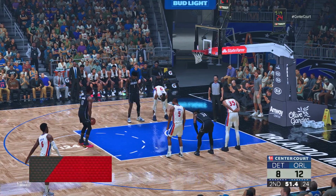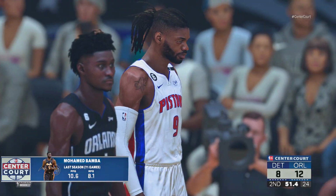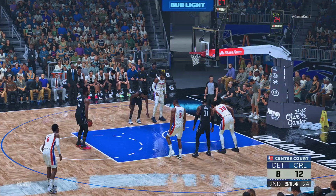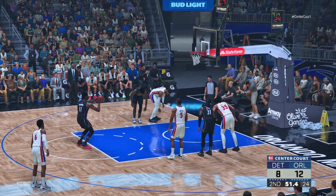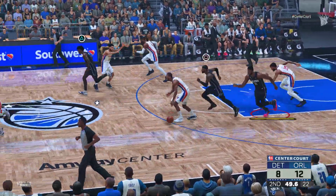The raw talent Bamba has is just so impressive. A shot blocking specialist who also makes an impact on the offensive end. Bamba. 2 shots. That one is no good. Pistons trailed by 4.